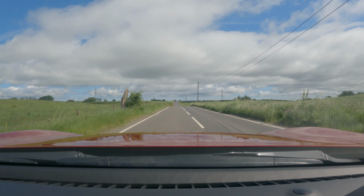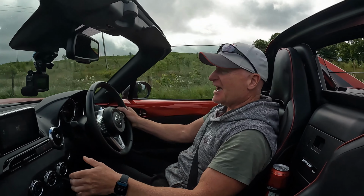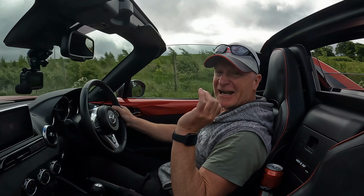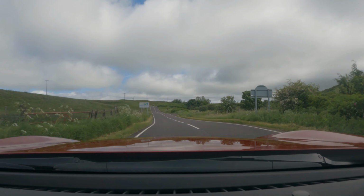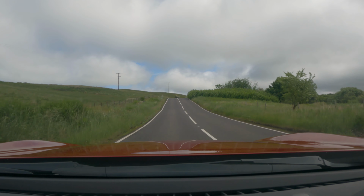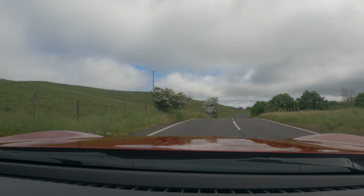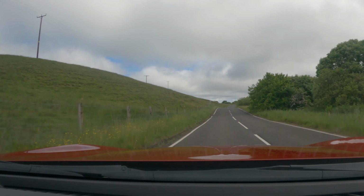Oh, it's a fantastic bit of road. Welcome along to the Stewarton Road. It's on the outskirts of Glasgow and it's an absolute belter. It's only 20 minutes outside of Glasgow and it takes you down to the west coast. Whoa, look at this brake. But as you can see, the traffic is very light.